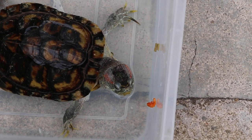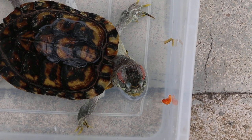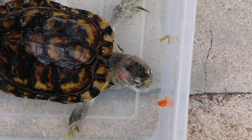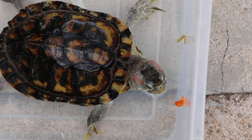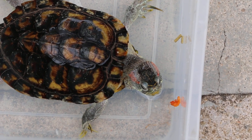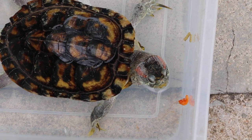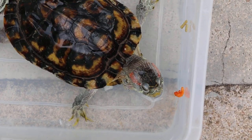We have been syringe feeding him critical care and the pellets in a syringe mixed with water. But what's the weight today? 510. Yesterday was 520, so it's around 500 grams. Now as you can see from this, he's not really able to swallow, or he doesn't want to swallow. You try one more time.